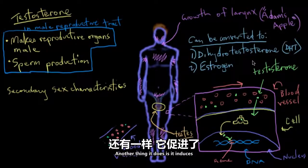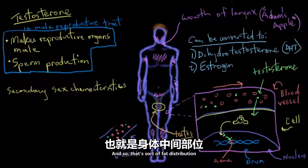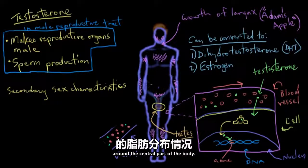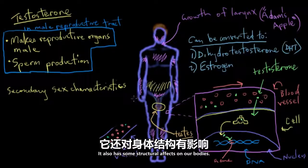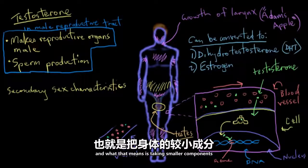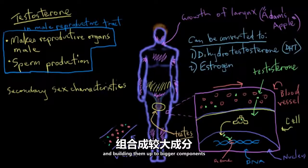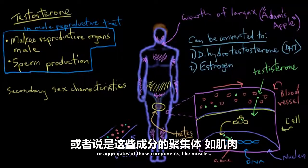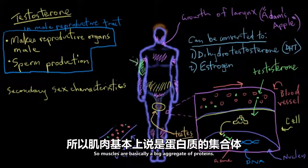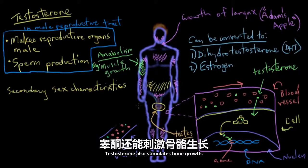Another thing it does is it induces male pattern fat distribution. And so that's sort of fat distribution around the central part of the body. It also has some structural effects on our bodies. So it stimulates the process of anabolism. And what that means is taking smaller components in our bodies, like proteins, and building them up to bigger components or aggregates of those components, like muscles. So muscles are basically a big aggregate of proteins. That e.g. just means for example.